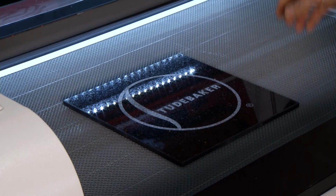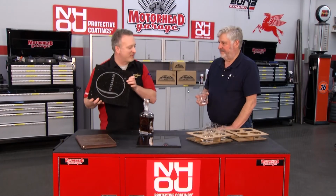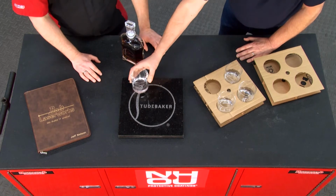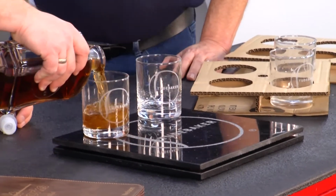Well, we talked about how you can take something that's ordinary and make it into something extraordinary. Check this out. This just came off the Lazer, and it looks amazing. The same kind of stone, and with the Studebaker logo there, that looks stunning. And you add the glasses to it, you got a great looking set, and I think we ought to utilize these right off the bat. We're going to see how this tastes, by the way.